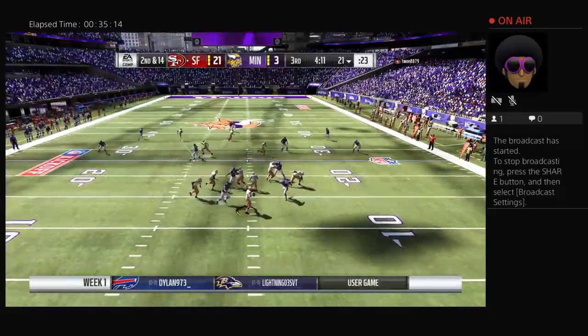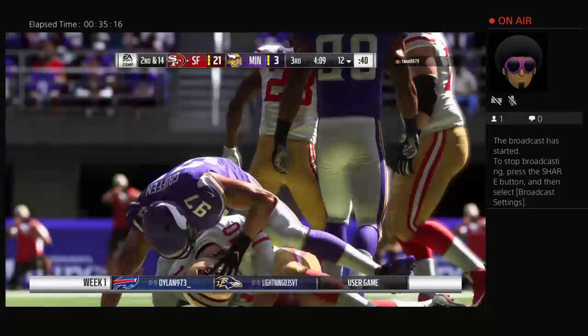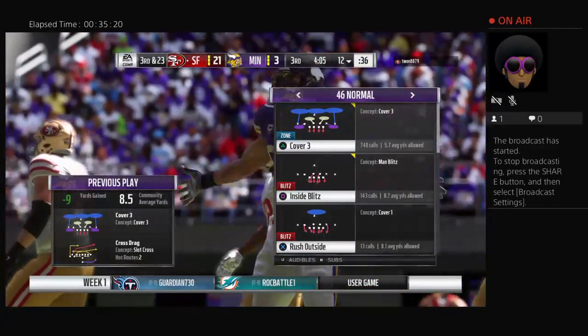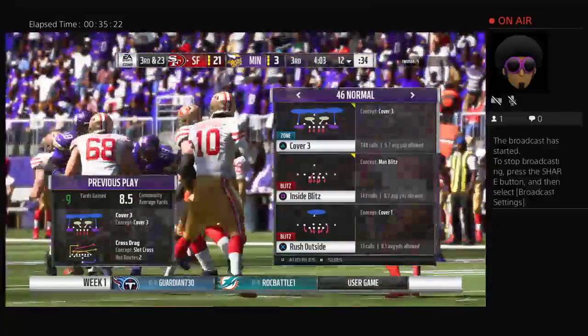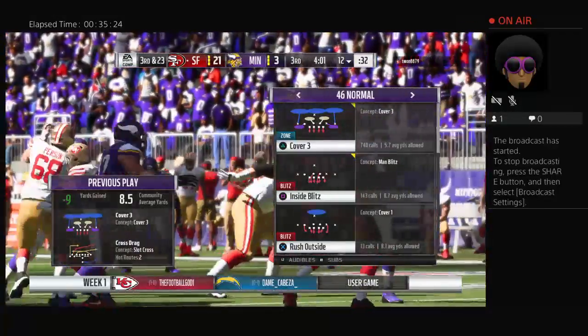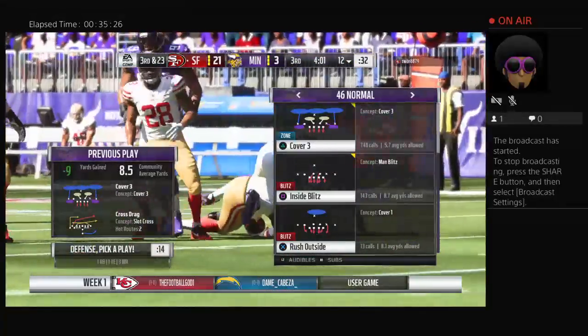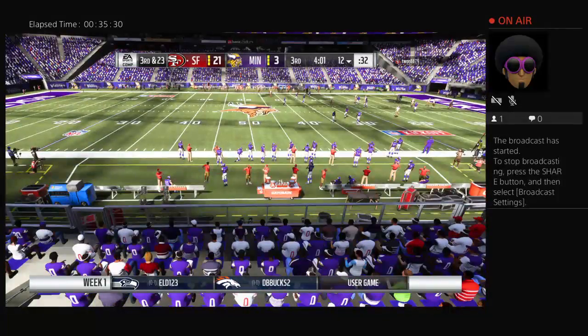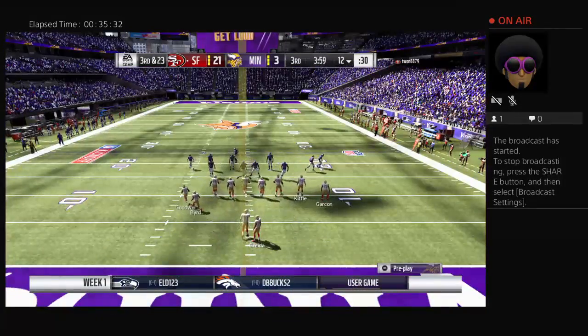On 2nd down, here's Garoppolo. The Vikings after him, and they get there for the sack. Everson Griffin in there to get him his second sack now of the afternoon. After the sack, they'll come up now 3rd and long.